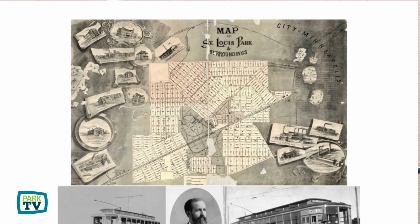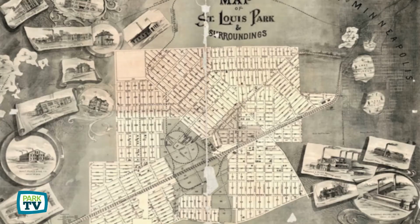Louis Park, using the Minneapolis and St. Louis and Milwaukee Road railroads as the main driver of industrial development. In essence, between 1888 and 1890, Walker and his consortium of real estate speculators bought up close to 3 square miles at the core of St. Louis Park and replatted it.